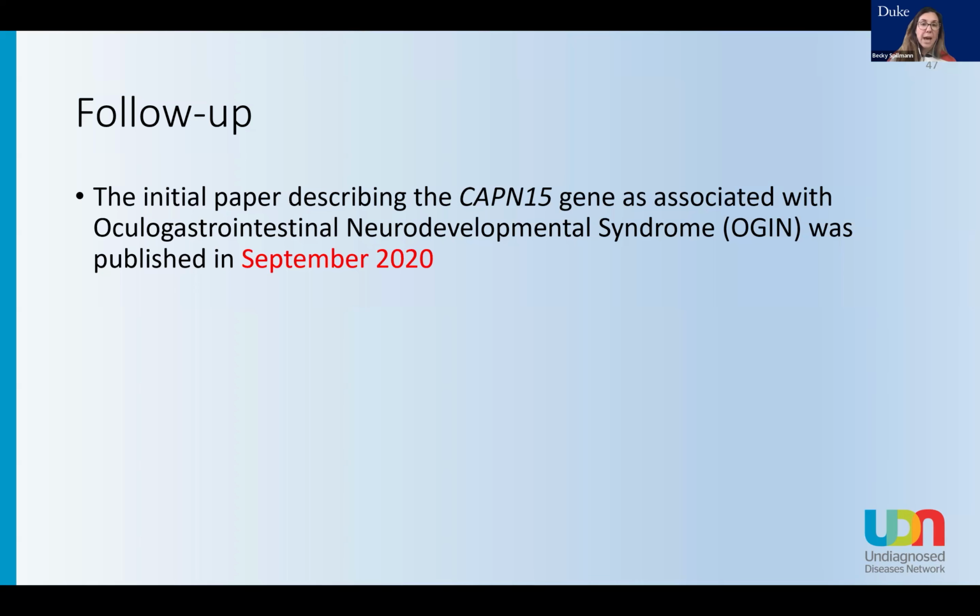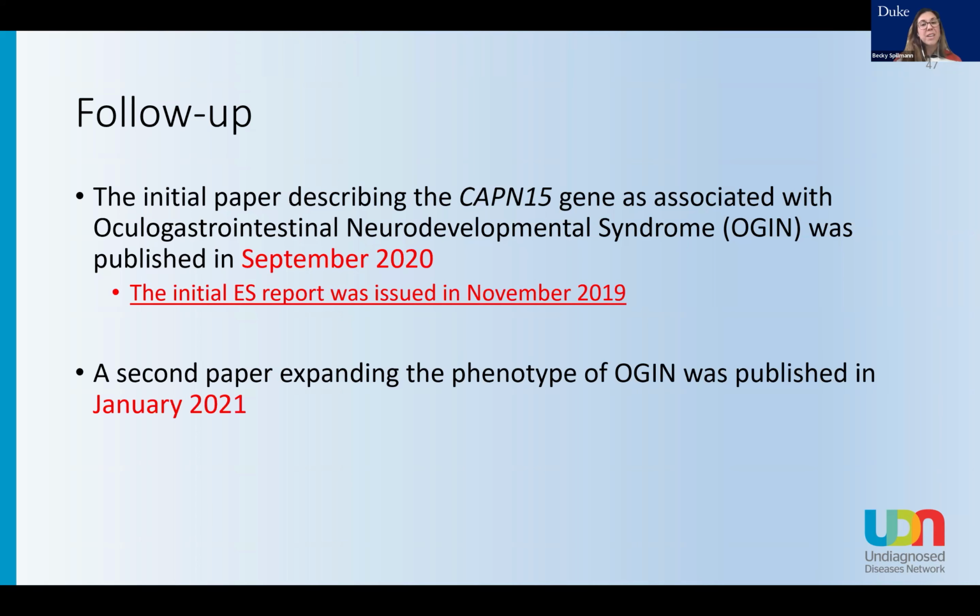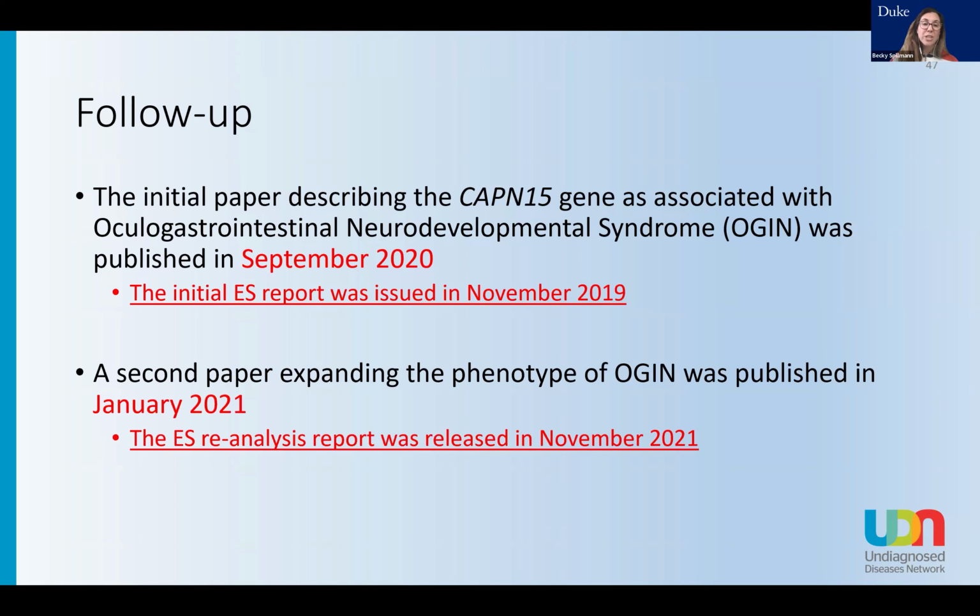The initial paper describing CAPN15 gene as associated with OGIN was published first in September of 2020. As you might remember, his initial exome sequencing report was issued in November 2019. So his initial exome sequencing occurred a year before this gene was known to be a disease-causing gene. However, the second paper expanding on the phenotype of OGIN was published in January of 2021. And his exome reanalysis report came out in November of 2021. So in the time between his initial exome sequencing and his reanalysis, there were at least two papers describing this as a disease-causing gene, as well as even expanding on that phenotype.